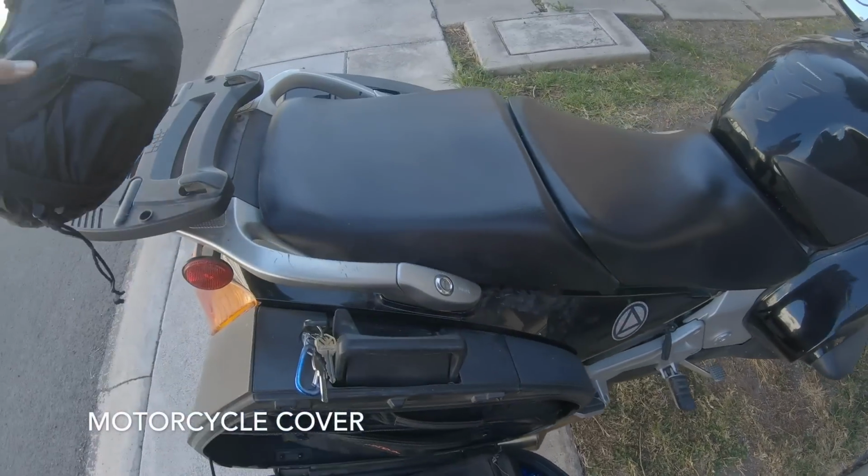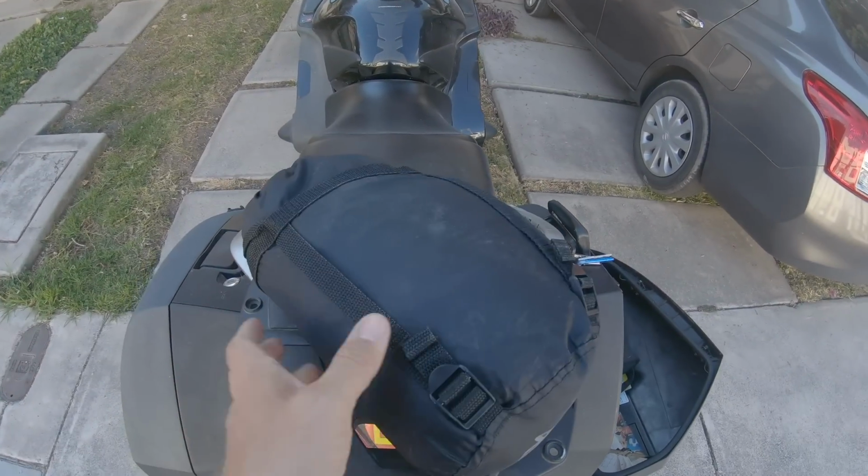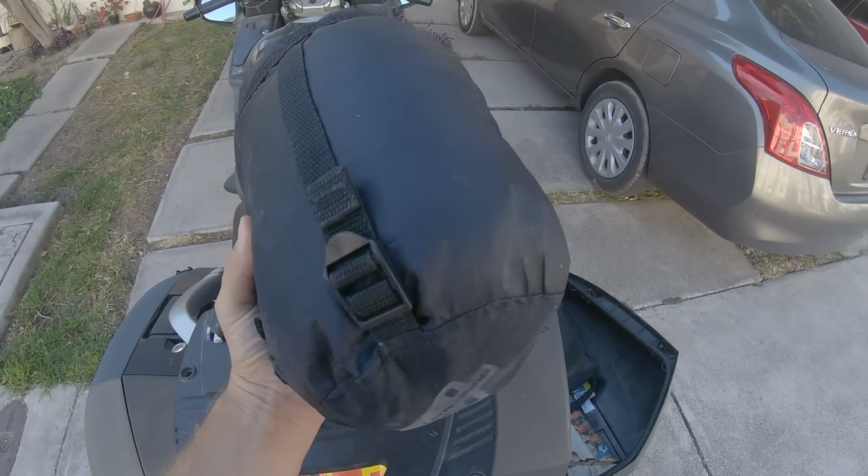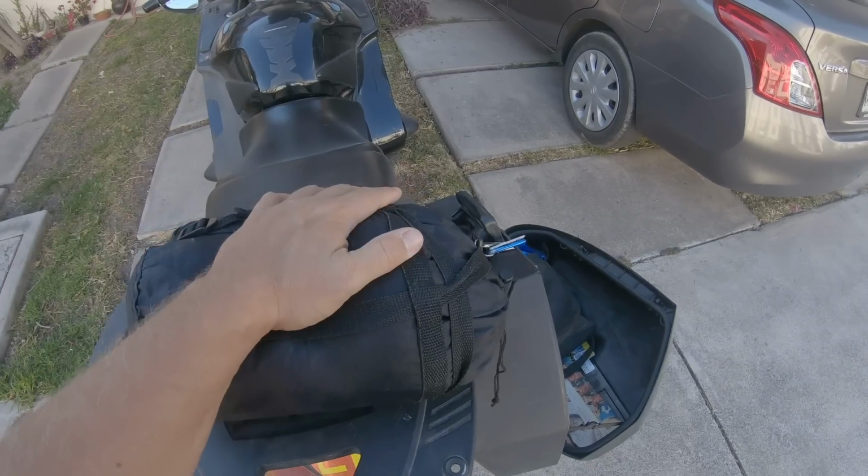Motorcycle cover. So in Mexico, I really enjoy putting this motorcycle cover on the bike. It keeps the bike out of sight, and once you put it on the bike, the whole bike disappears. So I like having that. I like using it. It's big and heavy, takes up a lot of space, but down here it's just so worth it.